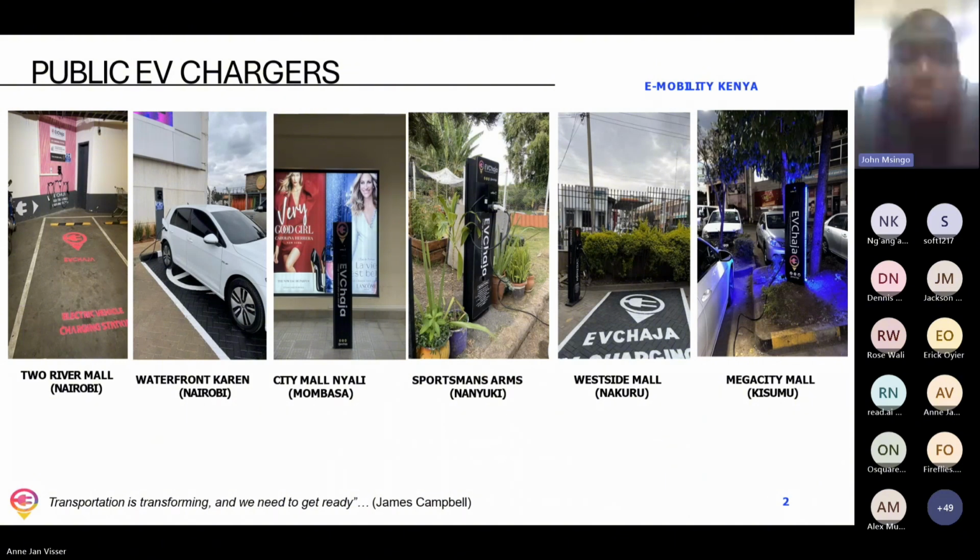These are some of the public chargers that we have. We have Two Rivers Mall, Waterfront in Karen, City Mall in Nyali, Sportman's Arms in Nanyuki, Westside Mall in Nakuru, Mega City Mall in Kisumu, and the latest one is at AdLife in Kilimani. Next slide, please.